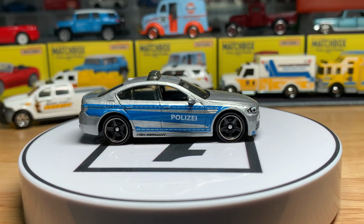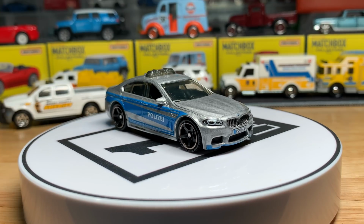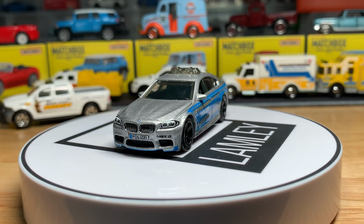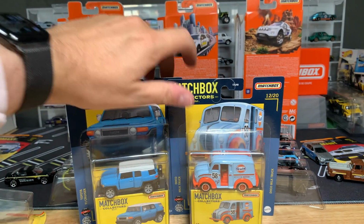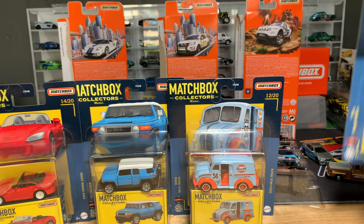So there it is in that German police deco, which I think looks very nice. I'm glad that the front grille got done on this one. I think that's a very, very nice model. One day I'll show all of those models together, but we don't have time because we have other things to do. Marco, thank you for sending those.